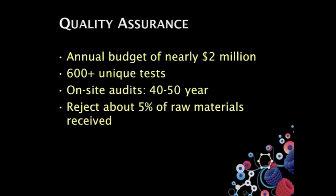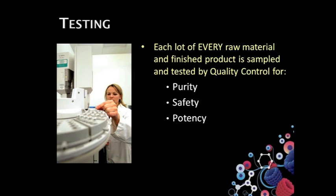We know with 100% certainty that the raw materials that we are using are of the highest quality, and as a direct result of that, we are giving you the very highest quality end product possible. Now, within the testing itself, each lot of every raw material and finished product is sampled and tested by quality control. And so every raw material that comes in, as I just explained, is tested.